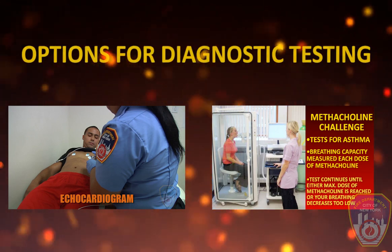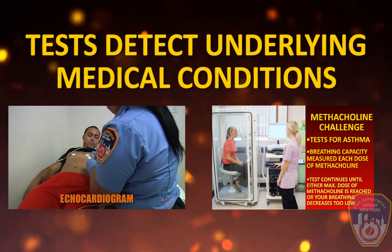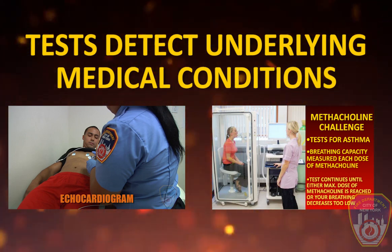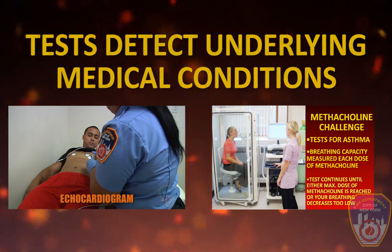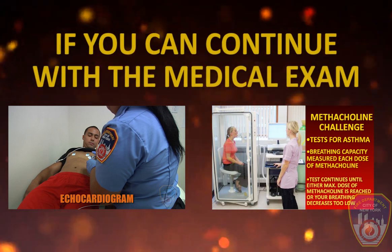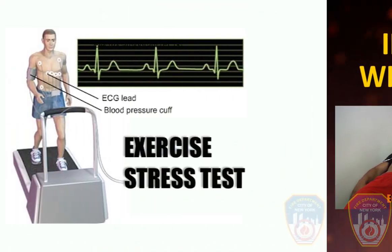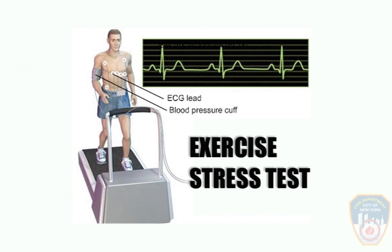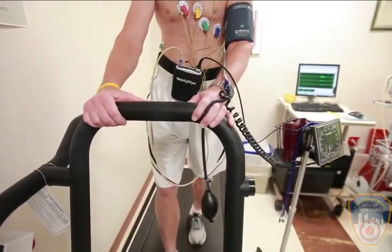Both of these diagnostic tests are designed to detect if you have an underlying medical condition that may cause you to be unable to exercise at a moderate to high level or complete the Stairmill test. An FDNY physician will review the test results and decide if you will be allowed to attempt to take the Stairmill test a third time. If you do not pass the Stairmill test on the third time, you can take an exercise treadmill stress test scheduled by the FDNY with a third-party provider at no cost to you.